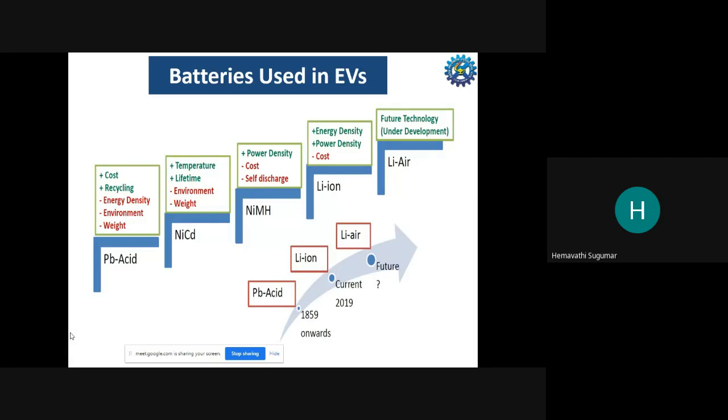So some evaluation has happened. After that, we come to lead acid. With lead acid, a lot of development has also been added. And apart from lead acid, nickel cadmium and nickel metal hydride batteries are all rechargeable batteries. Still, we are using these batteries in portable applications. Maybe you can see these batteries in your torch light. Somewhere we are still using this type of batteries.